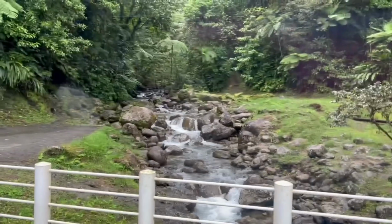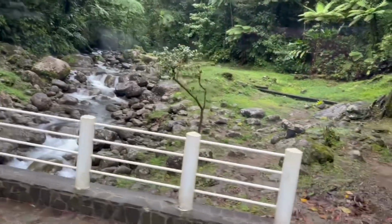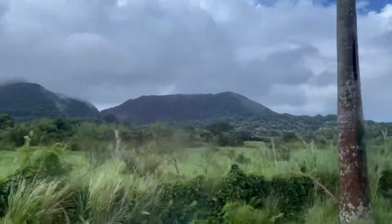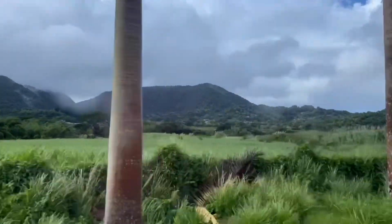Possible to take a dip. The water is fresh. It's cold, but it's invigorating. On your right, just below the clouds, is Mount Spurling.